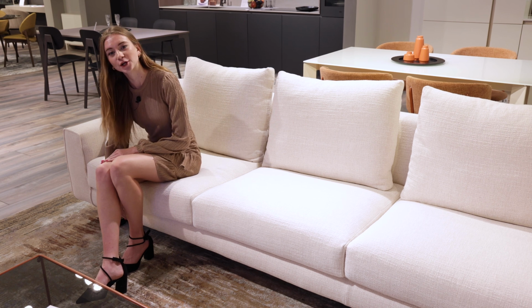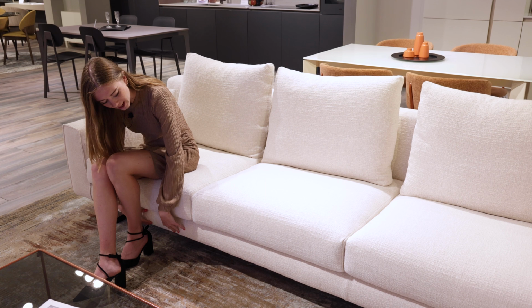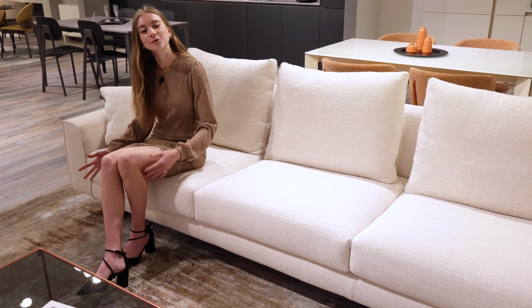Now, the structure is solid wood, which is entirely upholstered, and under the seat cushions we have elastic straps which are anti-slip to keep the cushions in place and also give them a pleasant elasticity. Now, one eye-catching feature which heightens the aesthetic appeal of the Arren sofa are the spaces between the cushions. In this case, they're about 10 centimeters wide, and this is a minimal space.